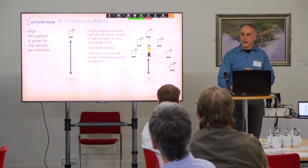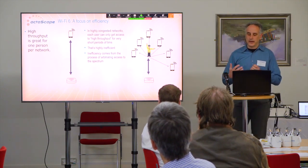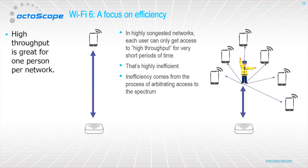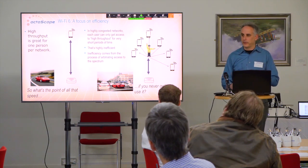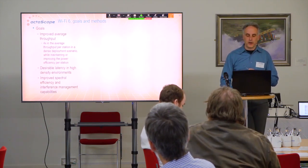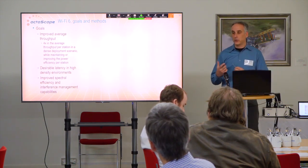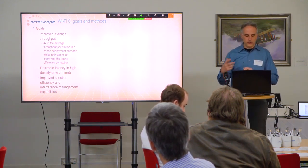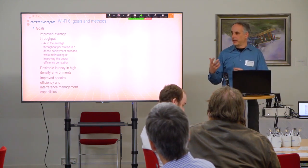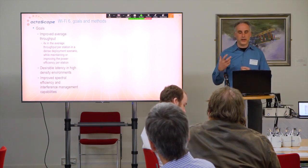Although high throughput is great, the problem with Wi-Fi has always been that when you get a lot of users on a single access point, the technology spends quite a bit of time arbitrating which user gets access to the medium at any given time. And the efficiency of the network drops fairly rapidly as you get a lot of users on. Another way of saying it is, it's great to have a fast car, but it doesn't help if you're spending a lot of time at lights. So the idea behind Wi-Fi 6 was to improve the average throughput. This is the actual statement of the goals: 4 times the average throughput per station in a dense deployment scenario. The idea was focusing on how to handle a lot of users efficiently.